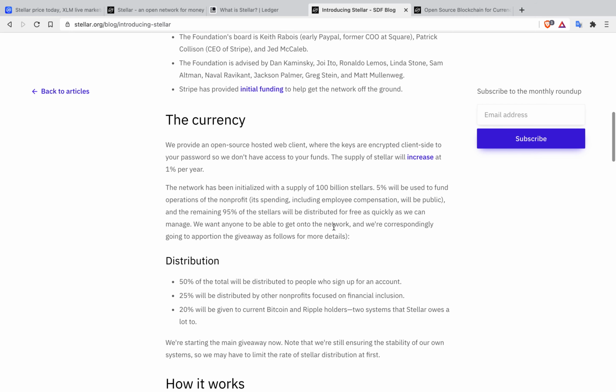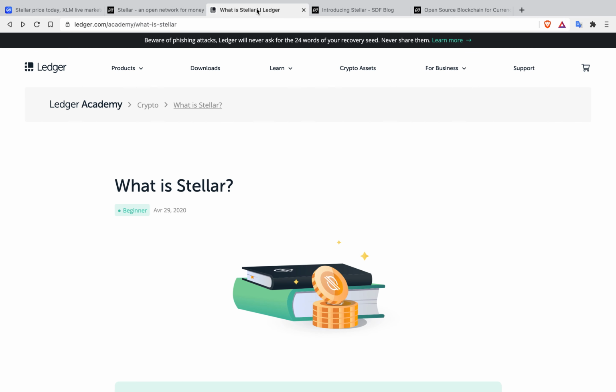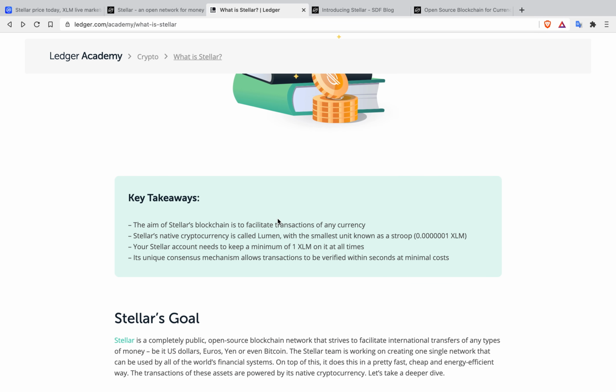So it's really nice to see so many web developers interacting with cryptocurrencies and running nodes and just being a part of the community to help these cryptocurrencies hit the goals and targets that they intend on doing.